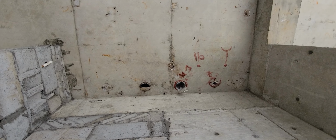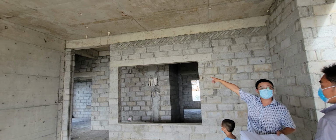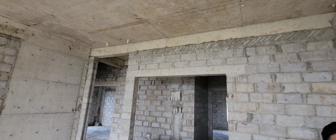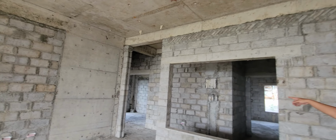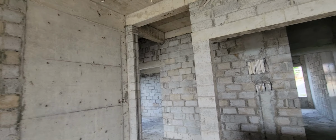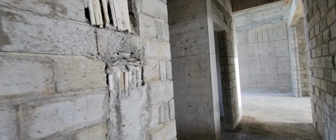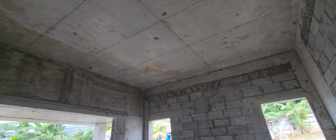Okay. And also, across here, they have all the AC, right? We can go to the guest room. Guest room is right there. This is the guest room. Right, guest room is right here.